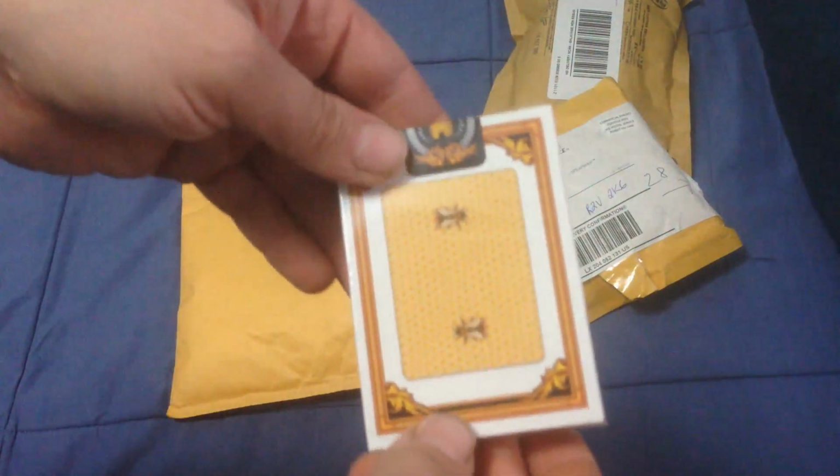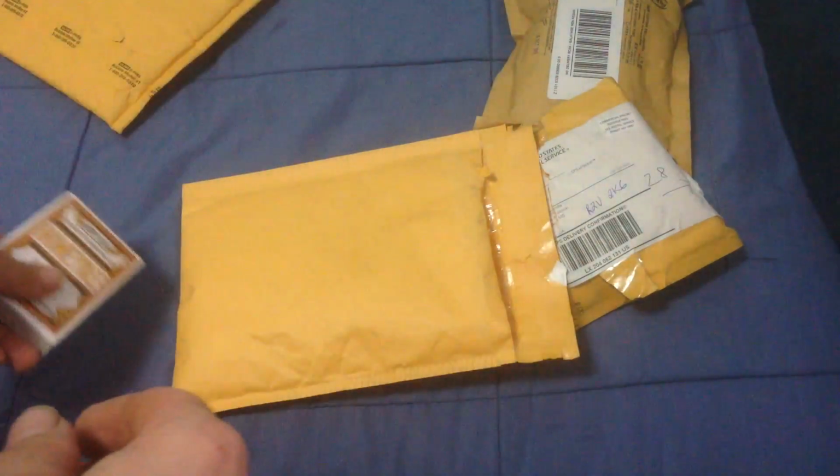Here you go. Printed by USPCC, of course. And designed by, I believe, Randy Butterfield, Midnight Cards. I'll confirm that.